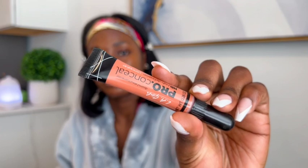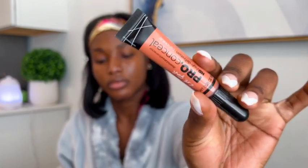But yeah, I'm just gonna lay the flat white filling in with a pencil. So I'm gonna go in with my LA Girl Pro Color Corrector. Your girl has been breaking out a lot, and I do have some hyperpigmentation around my lips, so I'm just gonna be using this to cover it up.